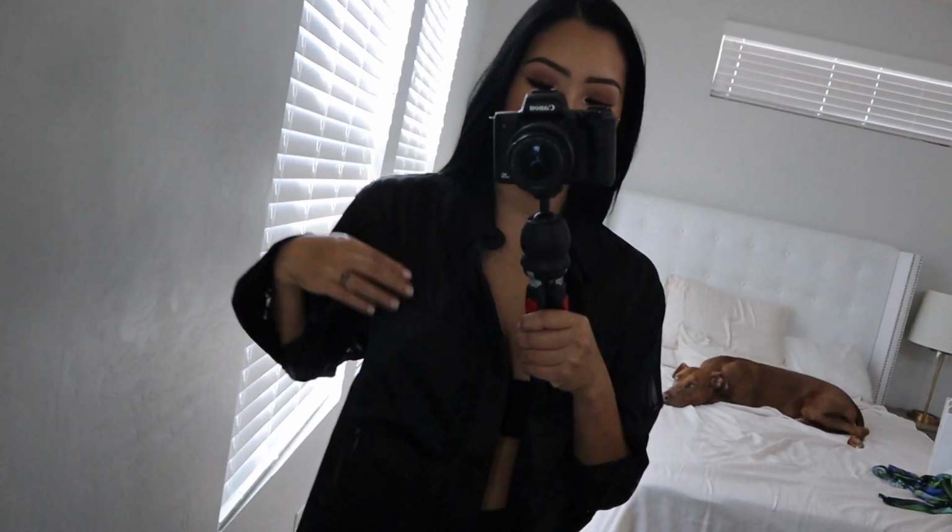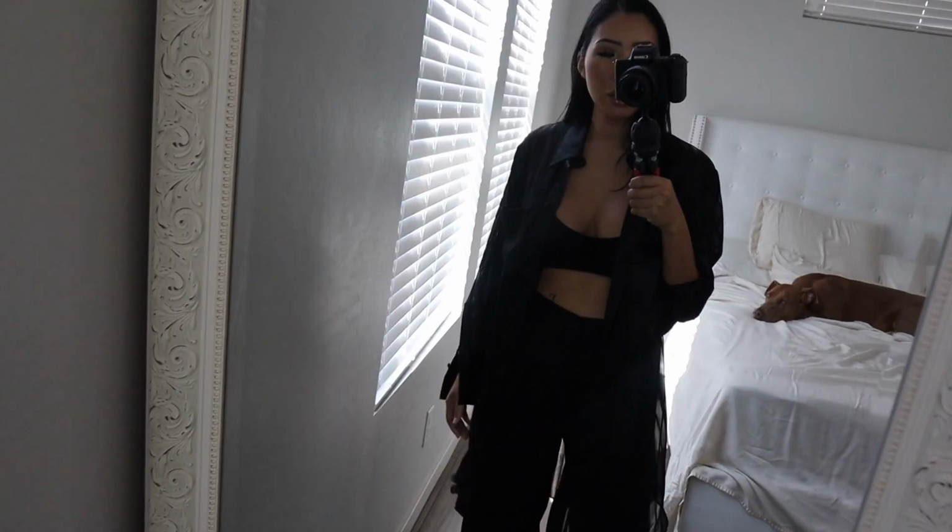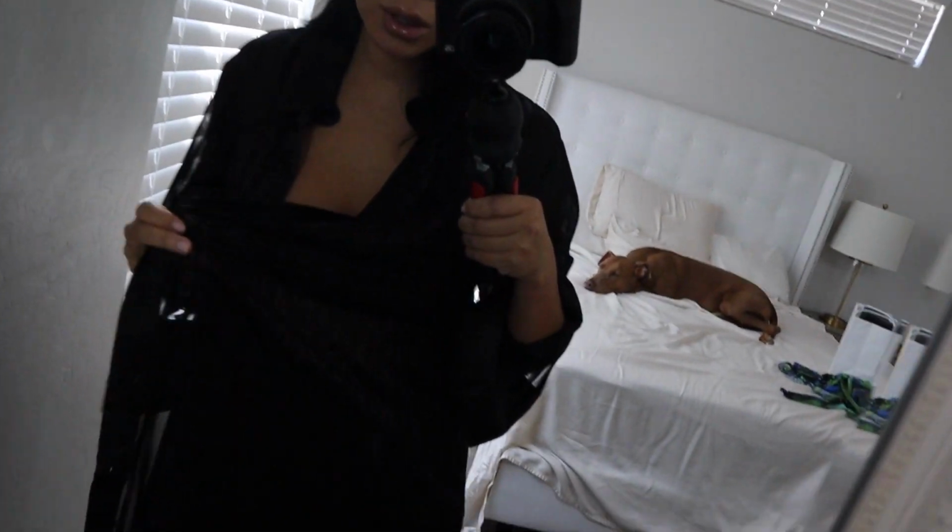I think this is super cute. It does have a front pocket right here, and you can wear it with a lot of different outfits, and you can take it on vacation.